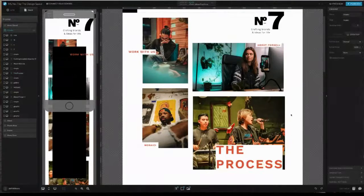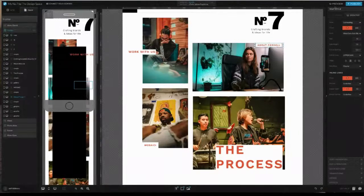So you can see here that already it's really starting to take shape, and you're probably also noticing that on the mobile, we're in a bit of a mess here. That is because when you add content to the desktop version, it'll also add to the mobile version, but you can customize things independently. So if I select a piece of text here, for instance, and look under text style, we have a desktop and a mobile tab. So you can set those independently. You can change that up how you see fit.